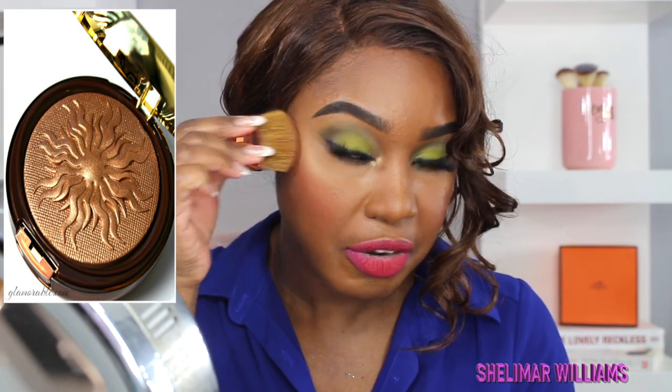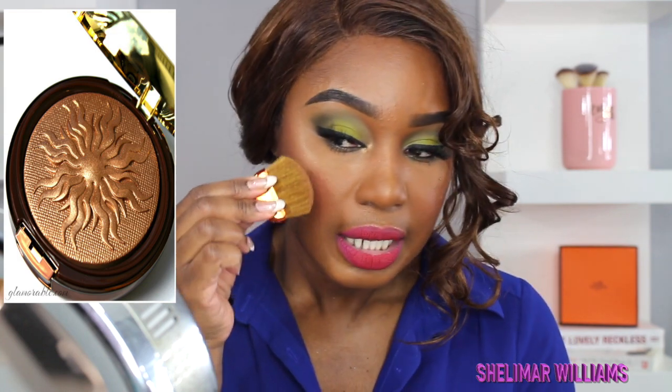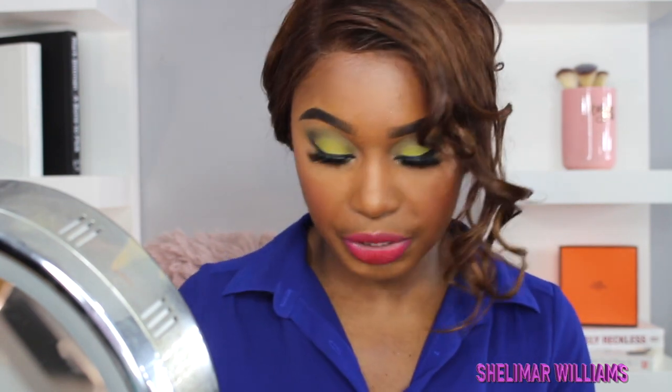It is very pigmented. Do you see that? It just lifts this to another level. And I actually love these little brushes that they put in there with it, especially when you're traveling. Look at that. Do y'all see that? It is really pigmented. Let me just put some on my nose.